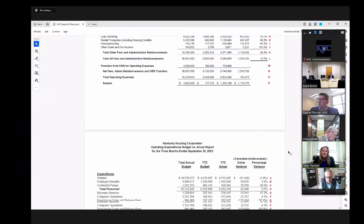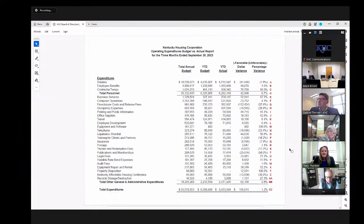Next slide. I only have a couple remarks on this. This is our operating expenditures budget versus actual quarter end. You look at line C, contractor temps, line E, business services, and line I, printing and public information. These are where many of the HOPE program related budget expenditures were budgeted that have not been spent. So that mainly is the reason those are under budget.